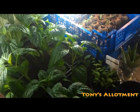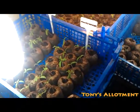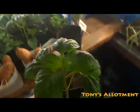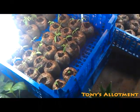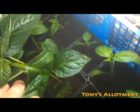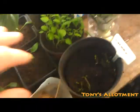You've seen the updates. Let's get this one. Look at the size of these plants. And they're going to be needing potting on again very shortly. Now we have a few smaller ones down there, but again, even they're coming on.